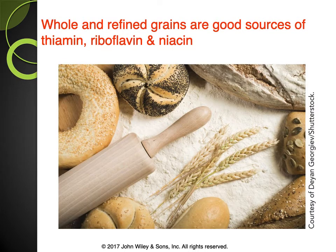Whole and refined grains are good sources of these B vitamins: thiamine, riboflavin, and niacin. I love how it says whole and refined. Whole grains on their own, as we know, are a great source of vitamins, because if you think about it, they're a plant as well. Just like fruits and vegetables are plants, whole grains are plants too. But even refined grains make it onto the slide, because, as you just learned, they are enriched. The refined grains were stripped of their original nutrients, but at the end of the process were enriched. Those vitamins that were lost are put back into the final product.